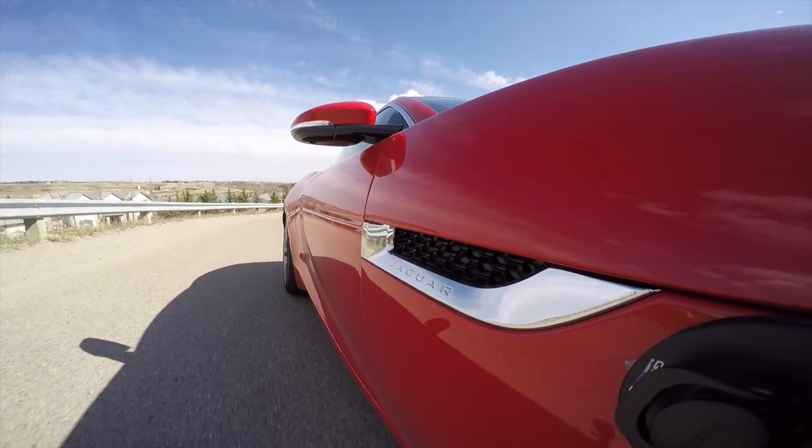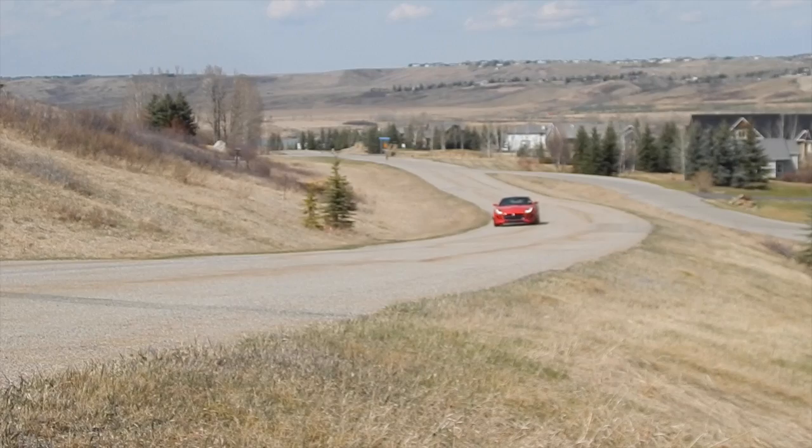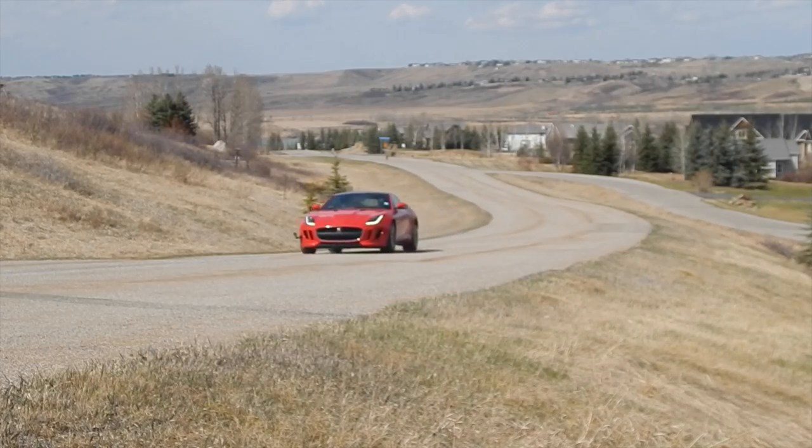Now, the engines available in the F-Type Coupe are a supercharged V6, V6S, and V8R. The one I have here today is the base V6, which still produces an awesome 340 horsepower and puts it to the rear wheels, as all sports cars should, through Jag's 8-speed quick-shift gearbox, which is actually surprisingly responsive considering it's not a double-clutch system.